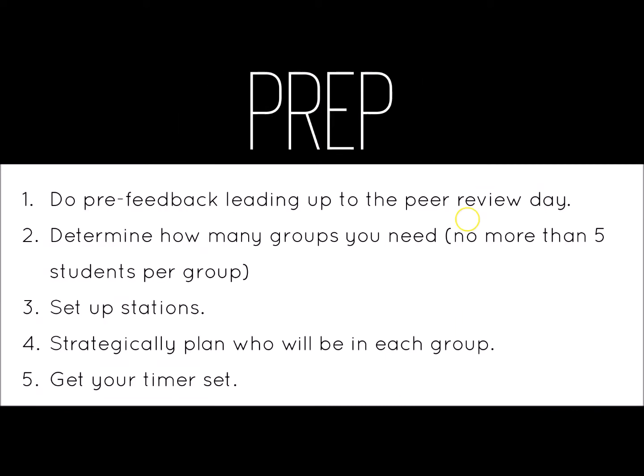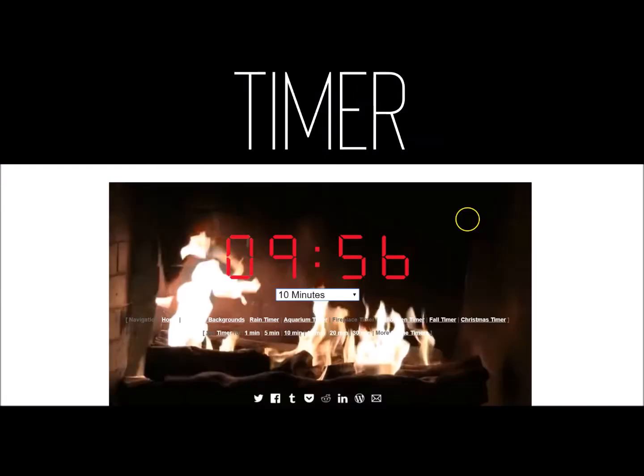Going back to our list, the last thing you need to do is get your timer set. There are lots of timers you can use, but here's a cool one I found. If you just Google, and I'll put the link to it, but if you Google fireplace timer, this one shows up, so you can have a cool fireplace going as you're counting down your stations. I start out with 10 minutes per station, but I find that the more we do it, the less minutes they need. So I think about 8 minutes is probably ideal.